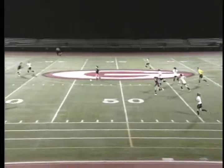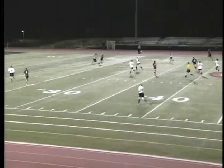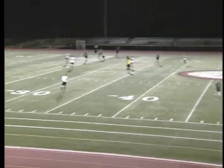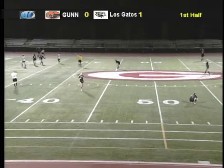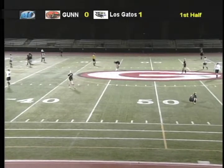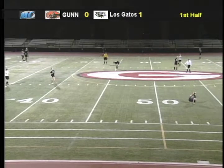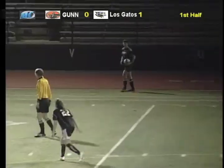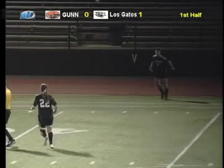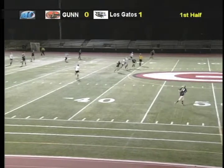That is Katrina Voris. She's got a lot of assists on this young season. Someone who will probably feed McQuaid and Flood there near the goal. That one knocked out of bounds by the Titans, and so Los Gatos will keep it moving here. It's a chilly one here in Palo Alto. Los Gatos, an early lead over the Gunn Titans.